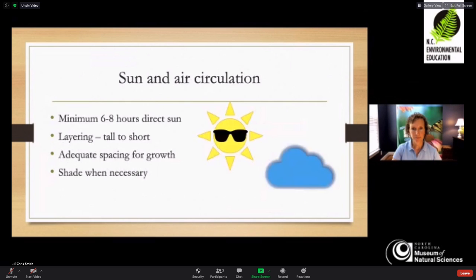Sun and air circulation, so important to having a healthy plant. You need at least 6 to 8 hours of direct sun, and layering your plants from tall in the back, short in the front. And depending on which way the sun is, sometimes people even put lettuce behind something that's tall when it's really hot outside to keep it kind of cool. So keep that in mind when you're planting.